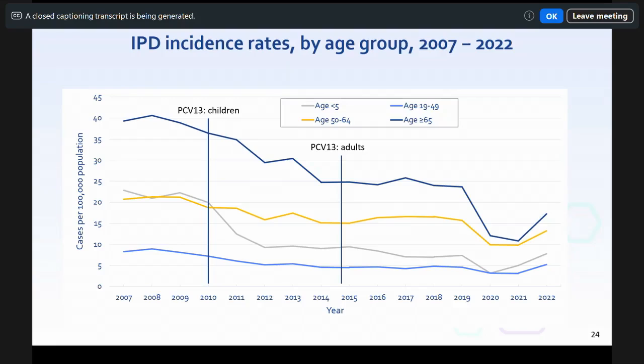No additional declines in IPD were observed after PCV13 was recommended for adults aged 65 years and older in late 2014. And as mentioned, during the 2020 COVID-19 pandemic, rates of IPD declined sharply in all age groups to historic lows, but have since rebounded in 2021 and 2022. And among children less than 5 and adults aged 19 to 49 years, rates were back to pre-pandemic levels by the end of 2022. Additionally, PCV15 and 20 were recommended for adults in late 2021, and PCV15 was recommended for children in 2022.